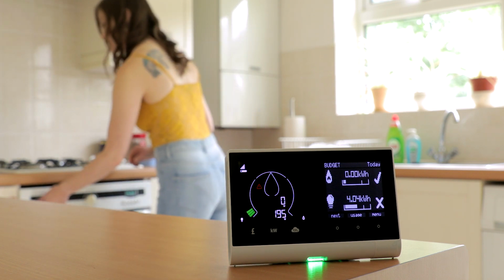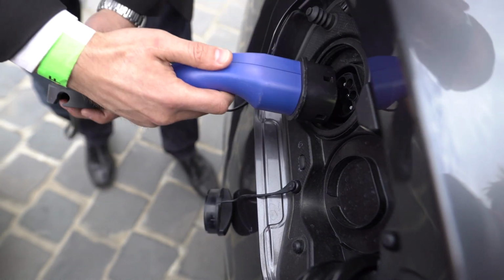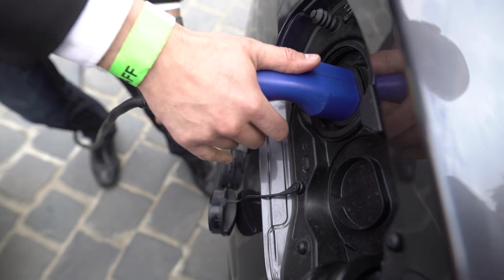It'll be faster, it'll be more adaptive, it'll be more flexible. That is ultimately what net zero is all about, changing our behaviours.